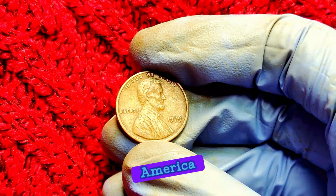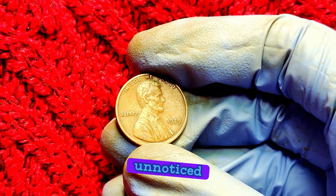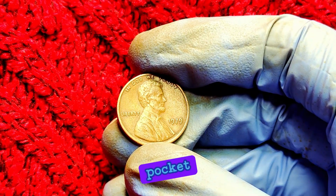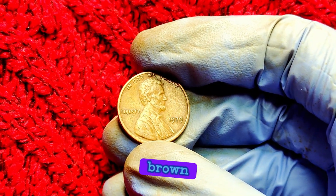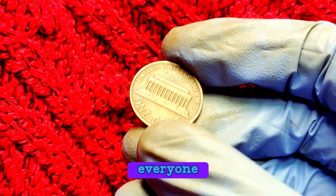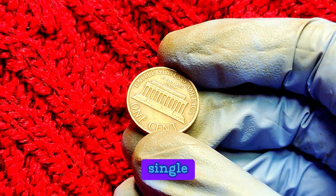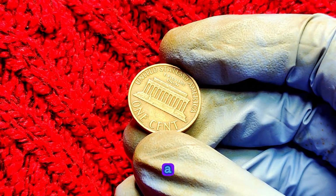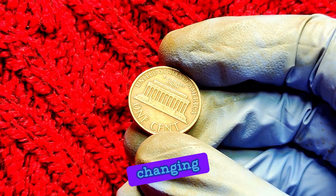Somewhere in America, right now, a penny sits unnoticed in a jar, a drawer, maybe even your pocket. It looks ordinary, brown, worn, worth 1 cent. At least, that's what everyone thinks. But what if that single coin carried a secret? What if it wasn't just a penny, but a six-figure, even life-changing discovery hiding in plain sight?